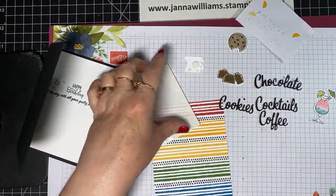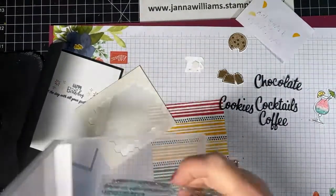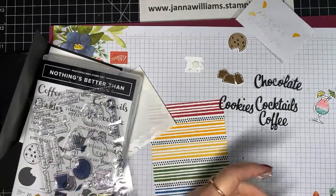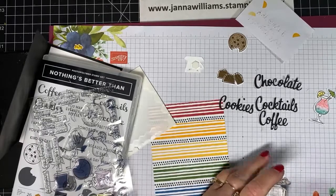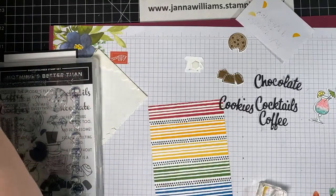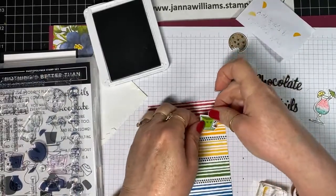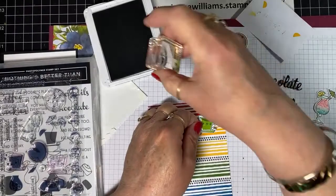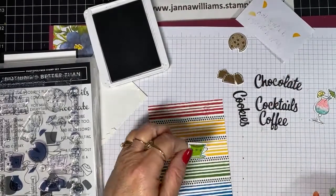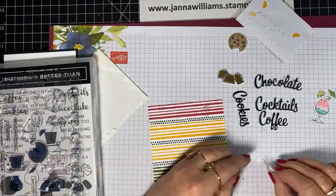Oh, before I put the coffee on, let's see, I don't think I mounted it. Let me bring back that stamp set here. I want the steam for the coffee. And I will just use this block. And I'm going to use Smoky Slate. And let me see where I want it. I want it right about there so I don't lose my dot. I'm going to put my steam right there. There we go. Because this is hot coffee.